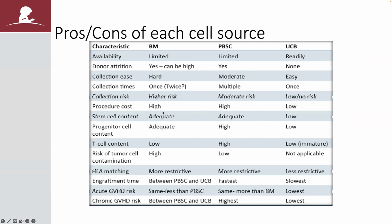Cost for bone marrow is high. Cost for peripheral is high. Cost for cord is very low. Stem cell content for the bone marrow is usually adequate because you are getting it from the source. For peripheral, it's adequate because even if you don't get it on the first day, you can get it on the second day. But the main thing is the T cell content, and I will talk about why that is important.